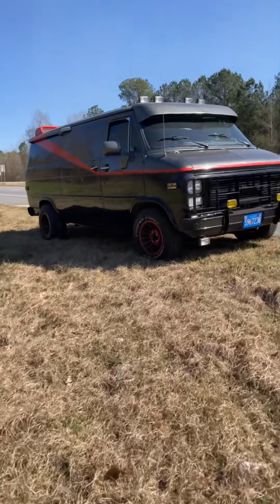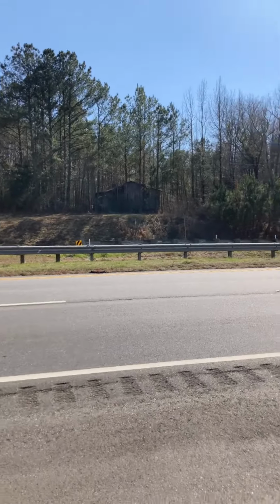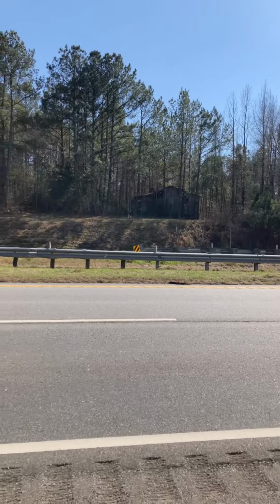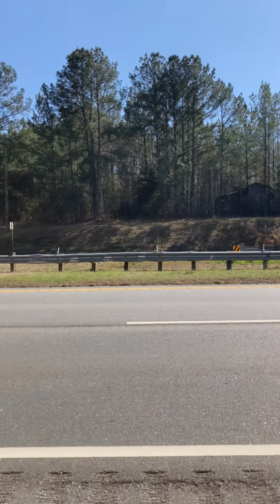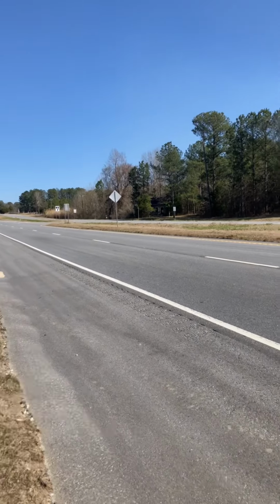It's all dirty. But check out the old barn up there. Should we go up there and check it out? It looks like an old house. Actually, you know what? I'm not gonna, because I do see another house up there and another abandoned house there.